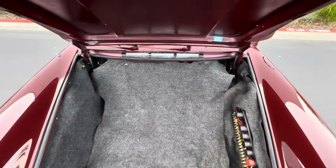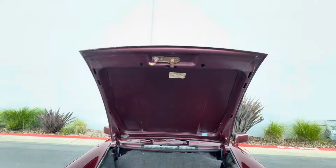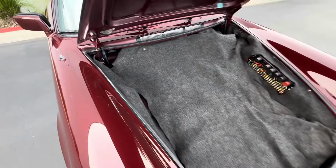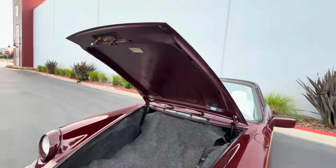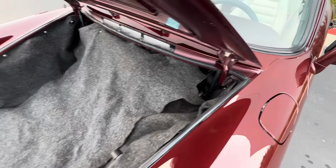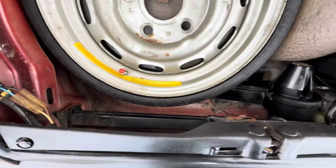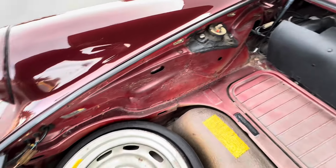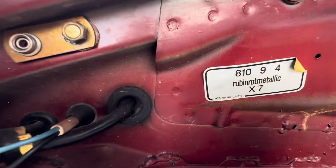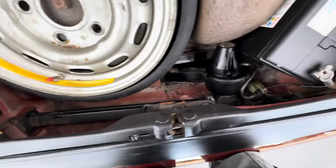All right, let's go through the front trunk. I'll just take everything out and show you guys underneath it too. All right guys, so in here you'll see there's no rust or anything. It's always been in dry climates. That's the original color. You see it in there. No sign of accidents. The name of this color is right there. It's a Ruby Red Metallic. Very unique color. I've never seen anything like it.